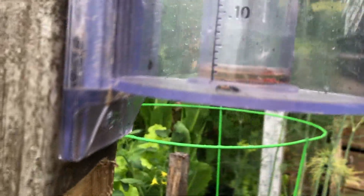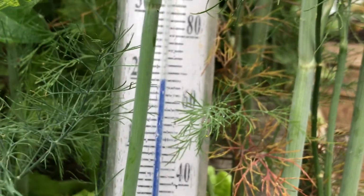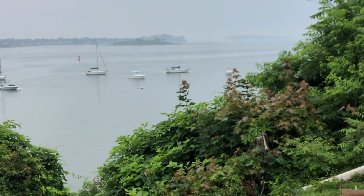What's the rain so far? 0.02. I'm not even sure when we got that. I haven't been around here in a while. And about 70 degrees, so right on the warm front. Warm front usually means fog and drizzle, and that's what's happening right now, but it's going to turn into heavier rain. Challenging my camera in the focus department today, aren't I?